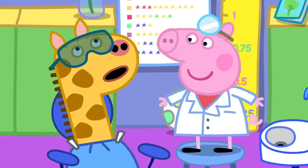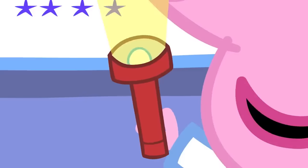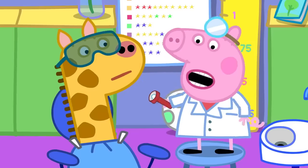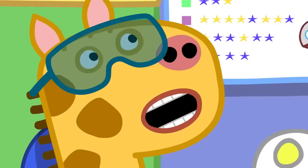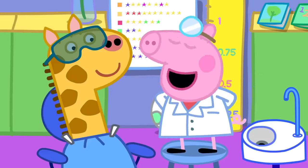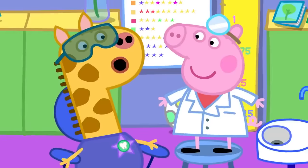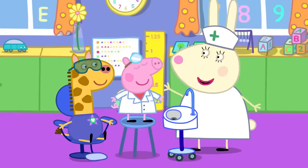Why do I need glasses, Mrs. Peppa? For this big light. Please open wide, like this. So I can see your teeth. Peppa is using the torch to see Gerald's teeth. You have very nice teeth, Mr. Gerald. So you get a sticker. Thank you! Hooray! Well done, Peppa and Gerald.